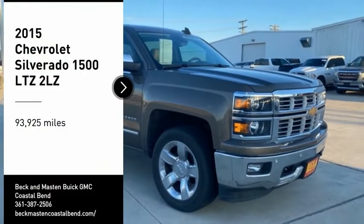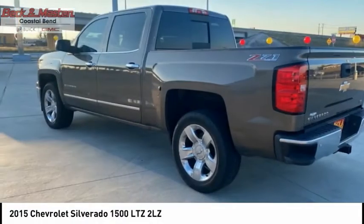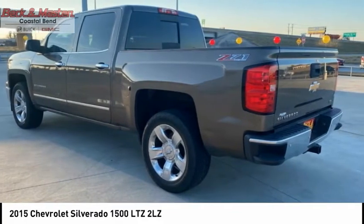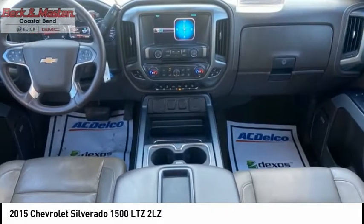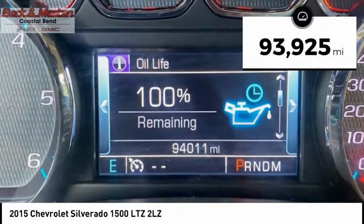Looking for the right vehicle? Check out the 2015 Silverado 1500. The Chevy Silverado 1500 has the lowest cost of ownership of any full-size pickup. This vehicle has less than 95,000 miles.